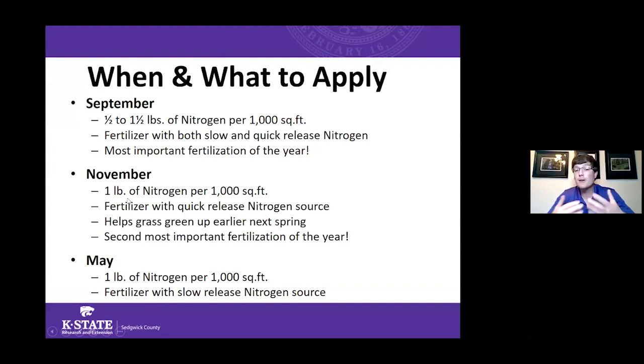If you are going to fertilize again in the fall, do it in November. This is really the application that helps your grass green up earlier next spring. So fertilizing in November gives you a lawn greener in the spring earlier. So this is the second most important time. Usually if you do fertilize in November, you want about 1 pound of nitrogen per 1,000 square feet. And you want to make sure that you are using a quick release fertilizer so it's released into the soil and to the grass before we get to the dead of winter.